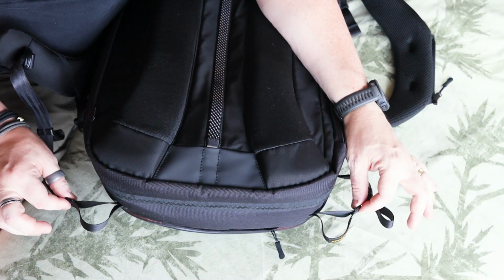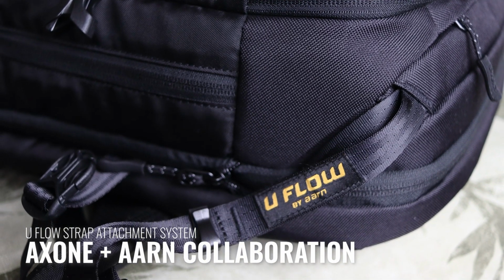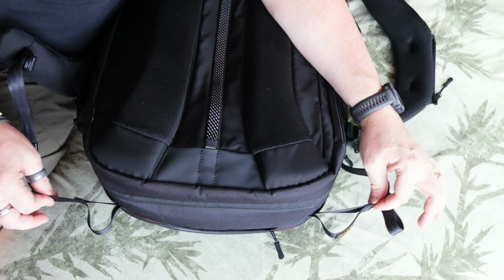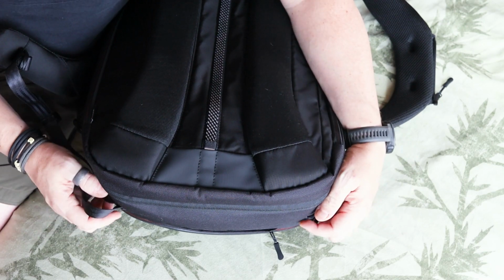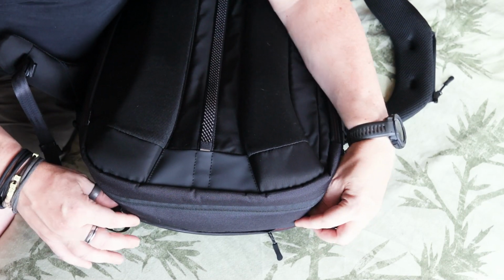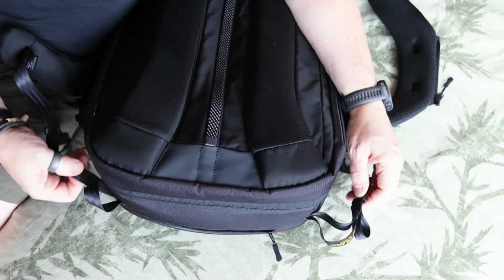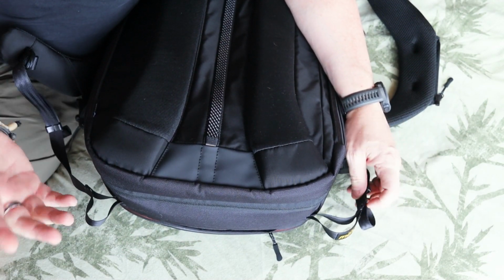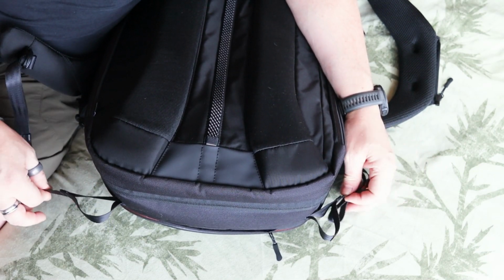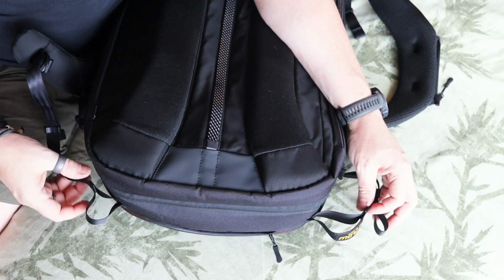Now Axone have also integrated their Uflow system from their smaller pack onto the travel pack here. And what this does is it allows the bottom of this strap to be able to move through the bottom here. There's actually a channel in here which you can just put your fingers into. And that channel on the inside has got a little piece of plastic in there, again, just to make sure that this moves through as freely as possible. Because it was something I was very curious about. How do you stop the friction from building up on that? So there's a piece of plastic in there, which helps it slide along.